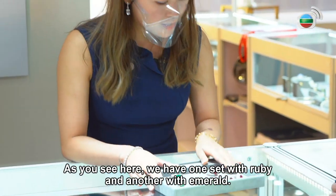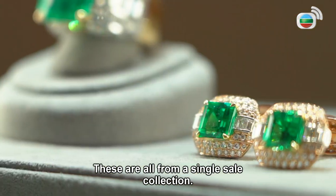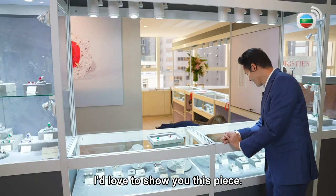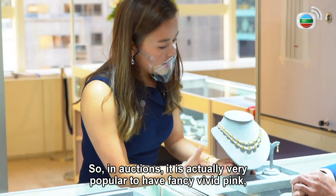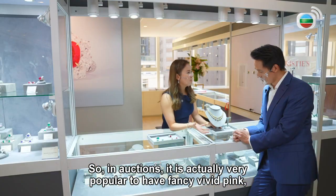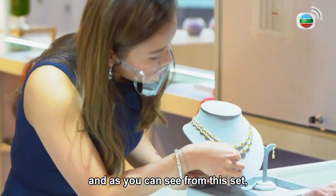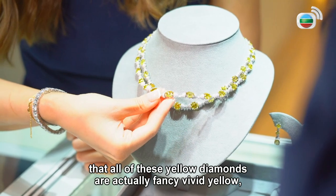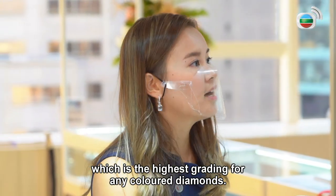So as you can see here, we have one set with ruby and another with emeralds. These are all from a single sale collection. I would love to show you this piece. Wow. So in auctions, it is actually very popular to have fancy vivid pink, fancy vivid blue, and fancy red diamonds. And as you can see from this set, all of these yellow diamonds are actually fancy vivid yellow, which is the highest grading for any color diamonds.